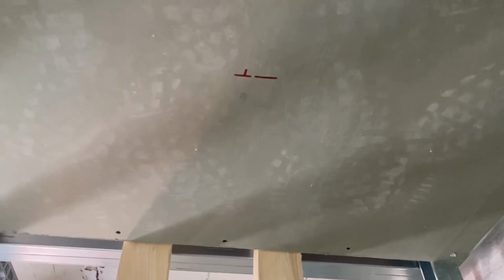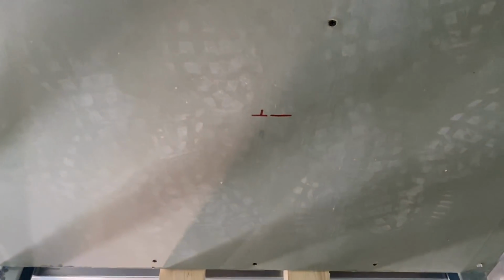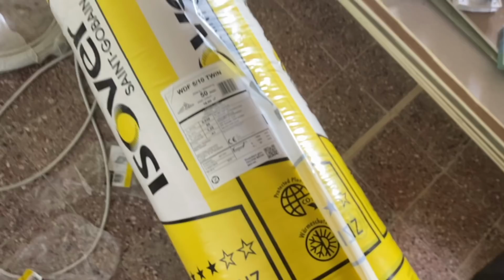Obviously there'll be quite a big space. The ceiling here is 250 and the rain shower won't be that high up. It'll probably be a good 20 centimeters lower, 230, maybe even lower than that. So it should work. So I'm going to drill that hole, I'm going to pop that in, and then we'll keep going. So this is the insulation.